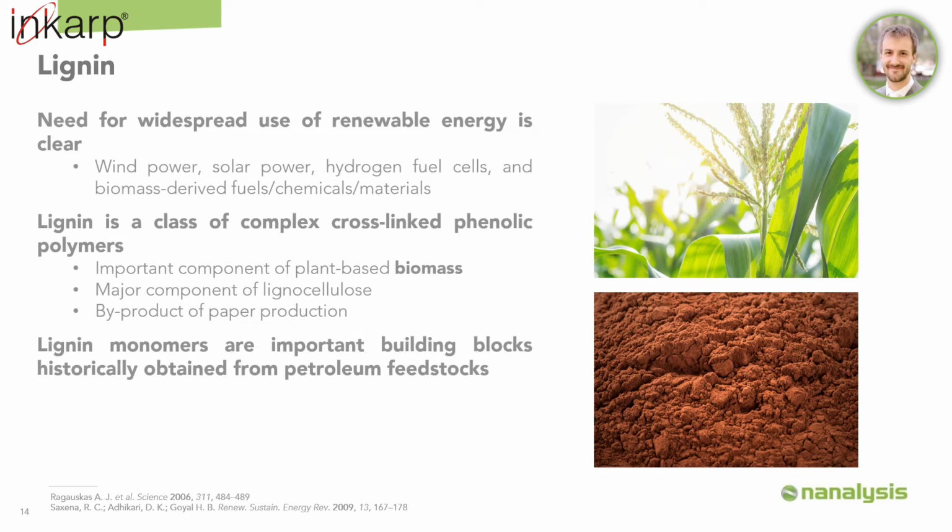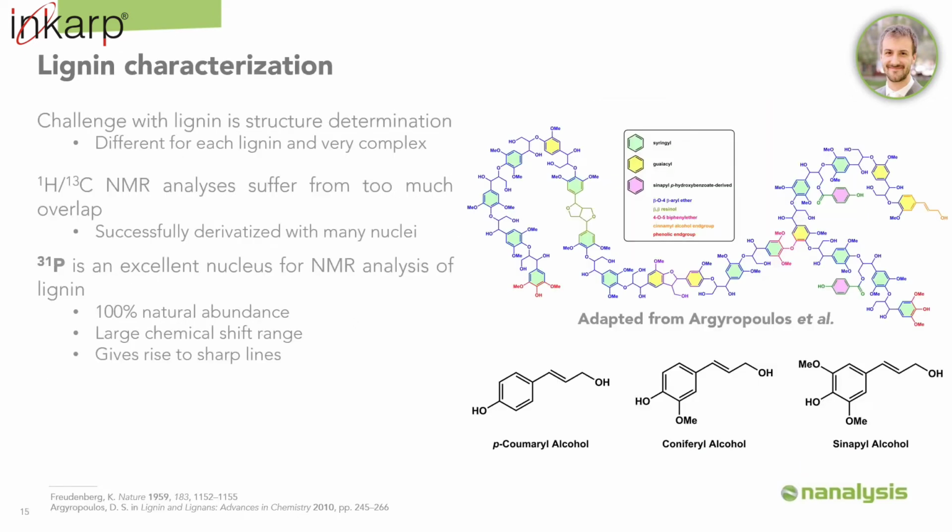As I just mentioned, lignin is a cross-linked phenolic polymer, and through the design of some very innovative catalysts over the last decade or two, we've been able to break down lignin into these fundamental building blocks. Sounds wonderful, right? Well, here's the issue. Determining the structure of lignin is challenging since it's very complex and it's different for every single lignin sample. The reason this is an issue is that it's very valuable to know the composition of a lignin before attempting to break it down into value-added chemicals.